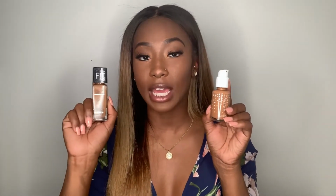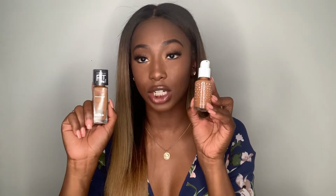For number 4 on our list today is going to be foundation. Now typically I do use a Fenty foundation, and I am the tone of 430 in the foundation, but these are my more affordable options that I use during the summer when I'm going out somewhere simple like dinner with friends, drinks at the bar, things like that. These are the simple foundations that I use when I don't want to use my expensive $40 foundation. So these are going to be the Maybelline Fit Me and the ColourPop foundation.